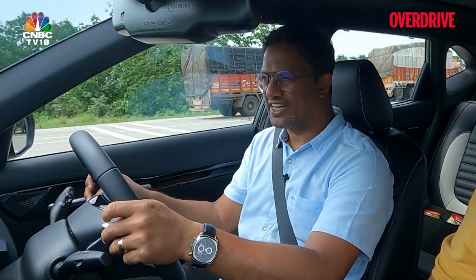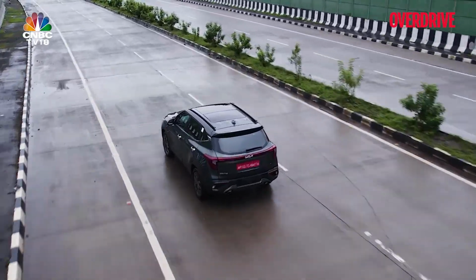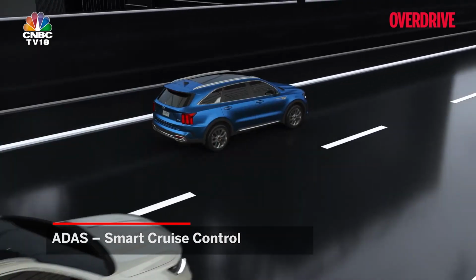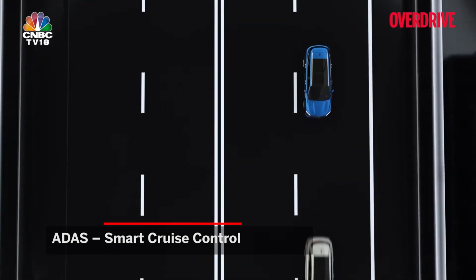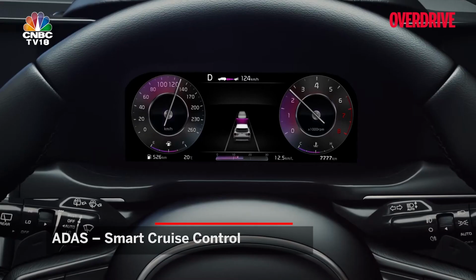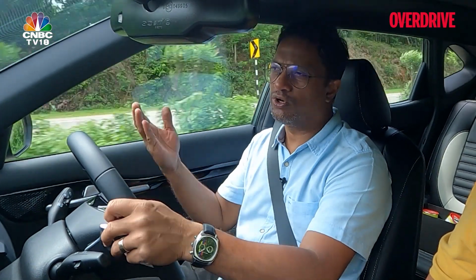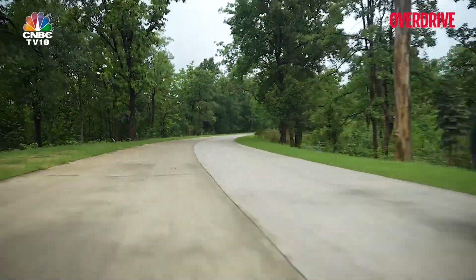Smart cruise control will essentially allow the Seltos to propel itself forward and reduce speed on its own. It does not require driver intervention. Once a speed is set, the Seltos will maintain that speed. If an object comes ahead of you, like a slow-moving truck or a bus or another car, the Seltos will slow down to maintain a safe distance from the vehicle ahead. Once you're able to overtake that vehicle, it will on its own accelerate and pick up pace, moving to the speed that you've set it at.